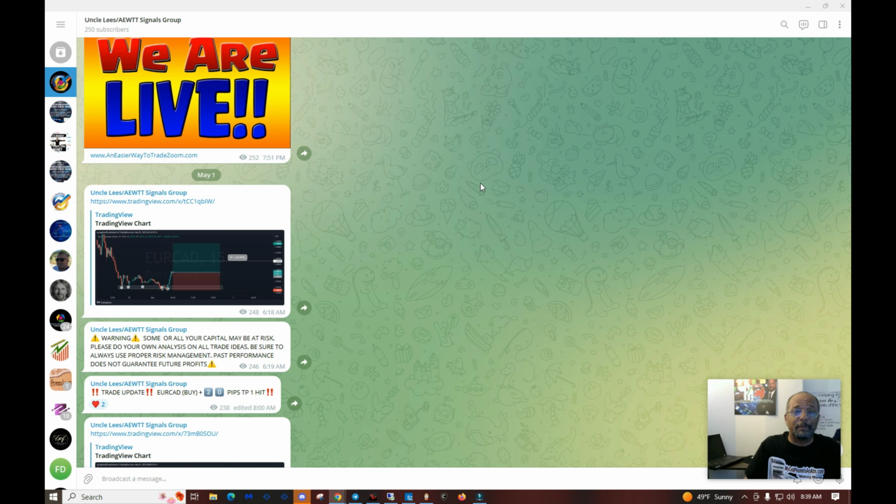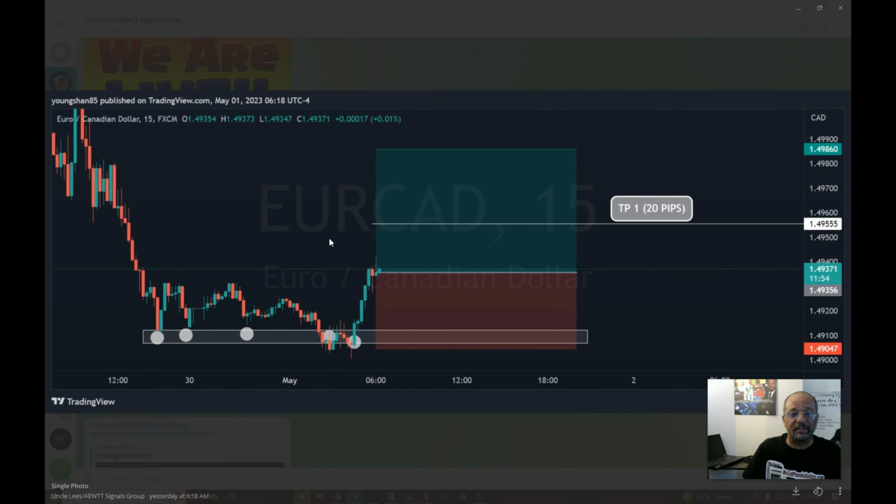So guys, let's jump in and recap what we have really quick with our signals. The first signal we took, I think, was EUR CAD right here. We always enter our trades on the M15, so you see 15 right here. 20 pips is a win. I've said that a couple of times. 19 pips and reversal is a loss.